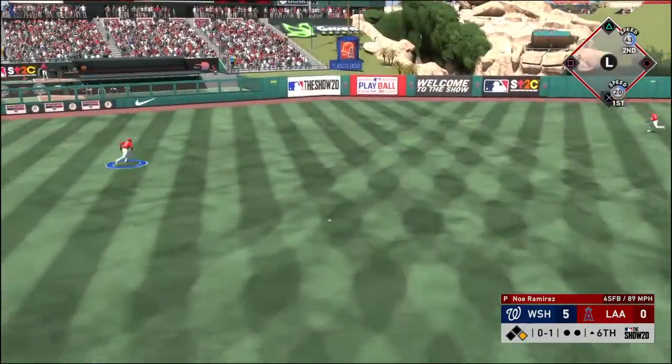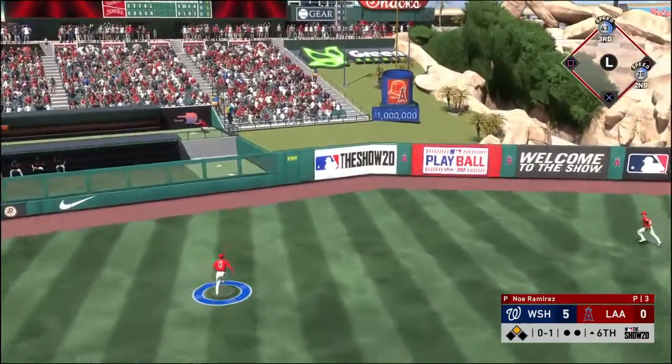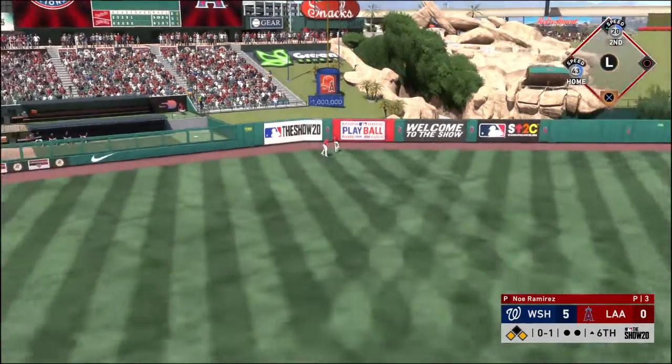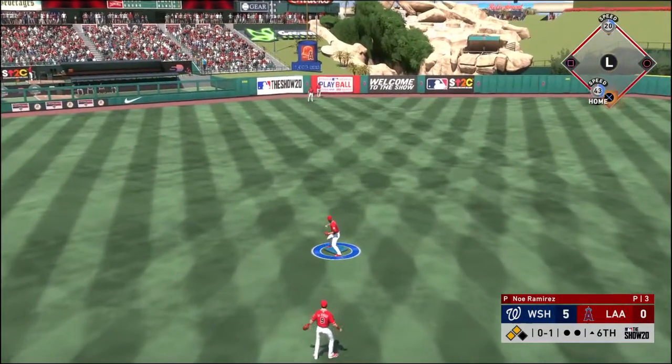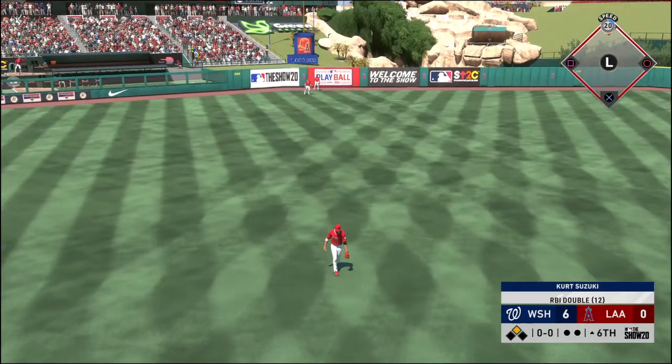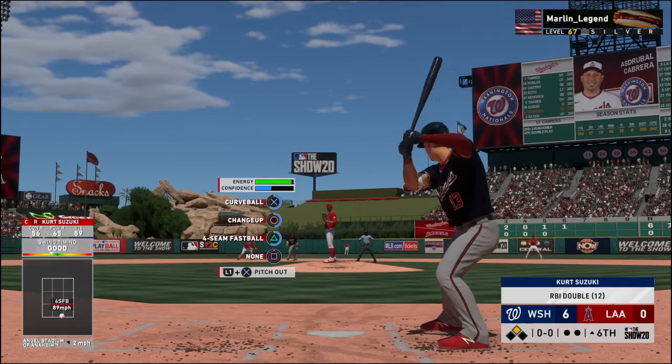Swing, line drive. That's going to be trouble. Thames rounds third and is digging for the plate. He scores. As they pile on, it's now a 6-0 game.